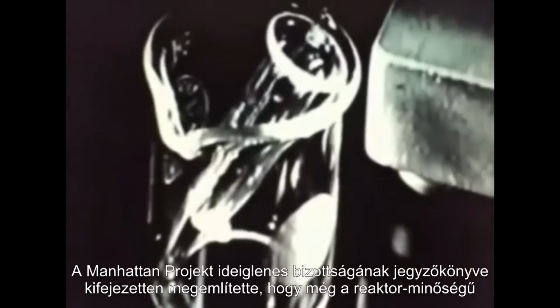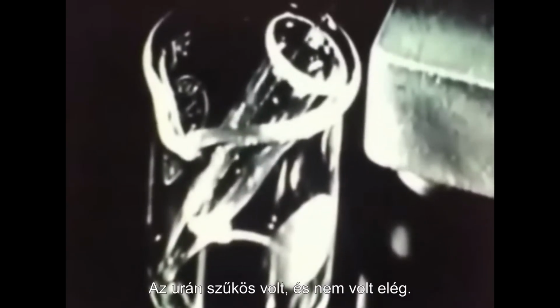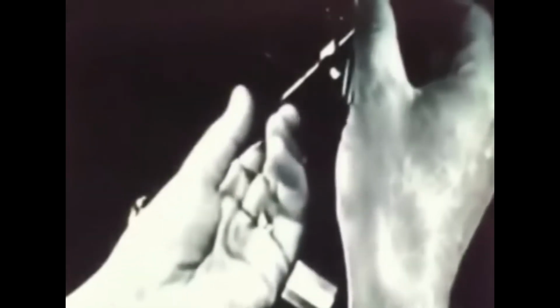The Manhattan Project Interim Committee minutes specifically mentioned that even reactor-grade uranium was in short supply and wouldn't suffice. Yet just 3 months later, the bombs were somehow ready and dropped.